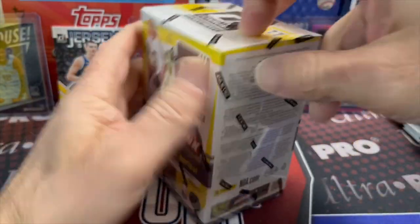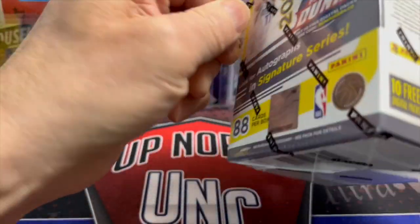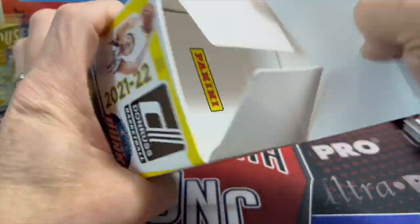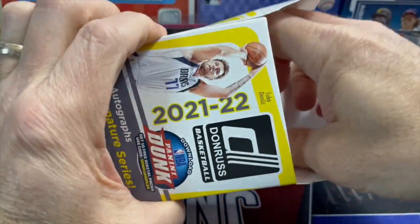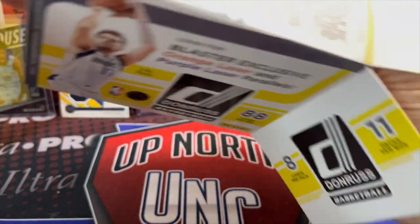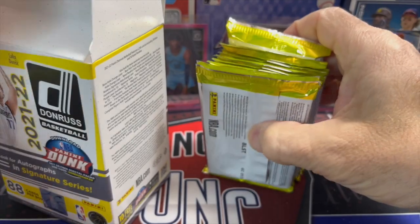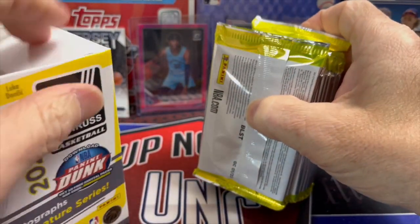I'm going to look up what the orange lasers sell for, because I'm curious, let's say you get a Cade or one of the better names, what are you actually getting out of it? Yeah, let us know also in the comments below. Have you pulled an autograph out of these? Have you opened up a bunch of these blaster boxes, and did you pull an auto? A little security thing in there. Empty box. Let's see what we get out of this one.